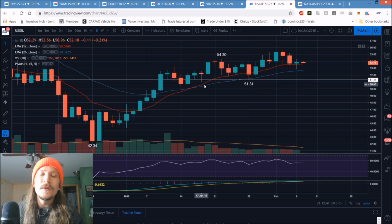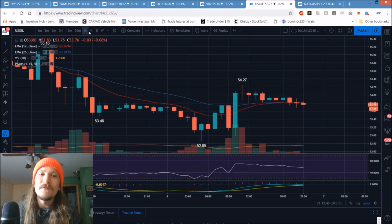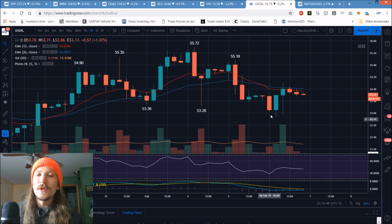Looking at oil on the shorter term time frames, trying to change the momentum back in favor of the bulls. And we are looking at a break of the 4-hour lower highs, but we need the higher low and higher high to confirm the trend change. Right now, still healthy consolidation in after hours.